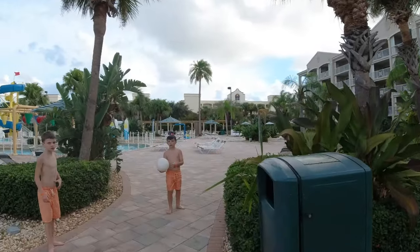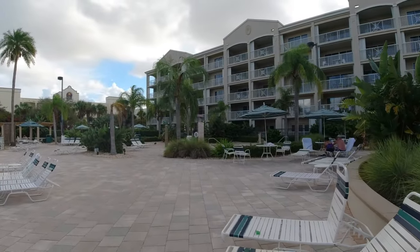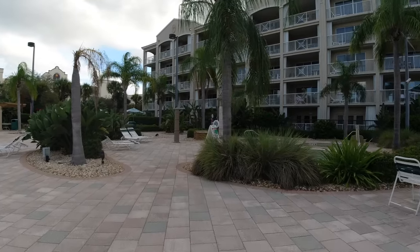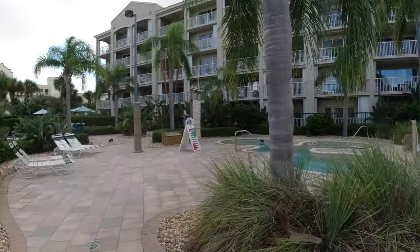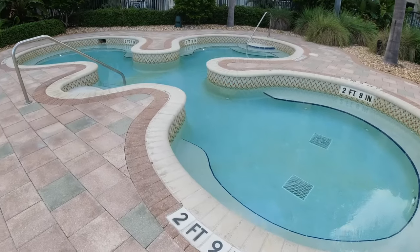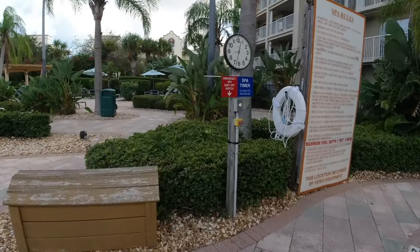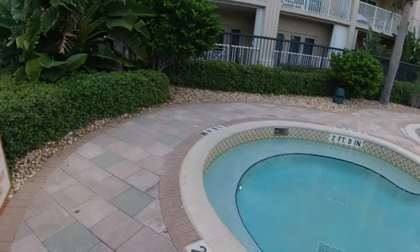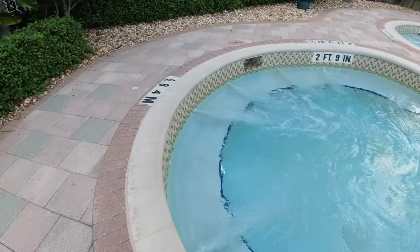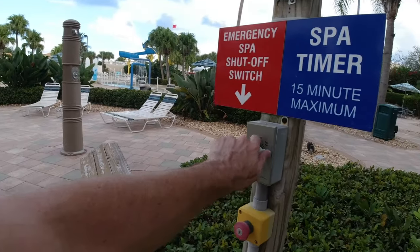Going this way, there's a couple different sections. You got like a jacuzzi kind of section over here on the right-hand side. I'll walk that way for you. Kind of like a mini version of the other pool on the other side, but jacuzzi. You can see the jets inside. When you're ready to jump in, there's a button over here. You turn it on maximum 15 minutes, but you turn it on and watch. You see the jets turn on. This is the entire thing. I'm gonna turn it off since no one's in here.